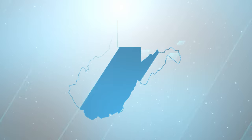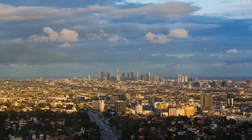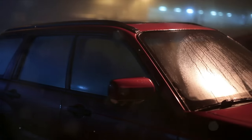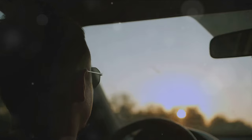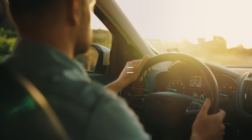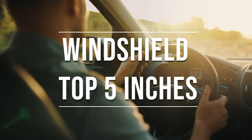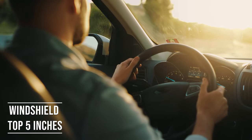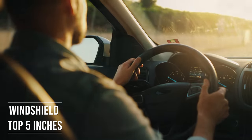West Virginia's tinting laws, established in 1991, offer a detailed framework for vehicle window tinting, balancing safety and personal preferences. Let's explore these regulations in a more conversational manner. Firstly, if you're driving a sedan in West Virginia, you're allowed to tint the top 5 inches of your windshield. This rule is there to ensure you have clear visibility, which is crucial for safe driving.